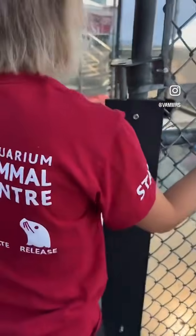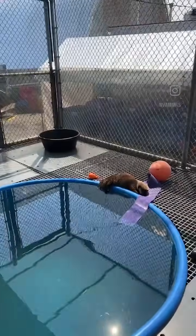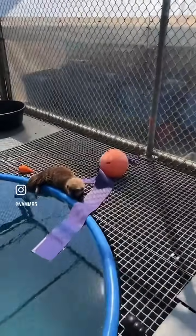So she's in her own enclosure now. She's got her own pool, lots of space. Pretty self-sufficient little otter these days.